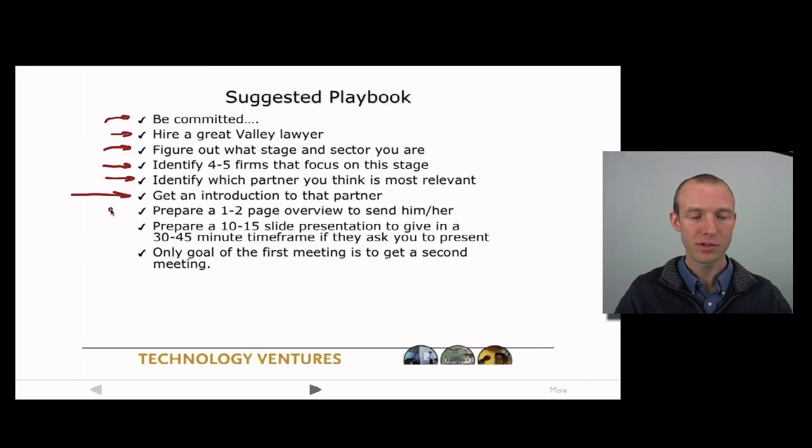You want to prepare a short 1 to 2 page overview, and you also want to probably prepare a short 30 to 45 minute presentation if they invite you in to pitch at the VC firm. It's important to keep in mind that the goal of the first meeting is to get a second meeting only. So if you meet this VC partner at a conference or some kind of event, you want to give them the short elevator pitch and get them to agree to a longer phone call or a longer meeting. Don't dive straight into the details right at the very outset.